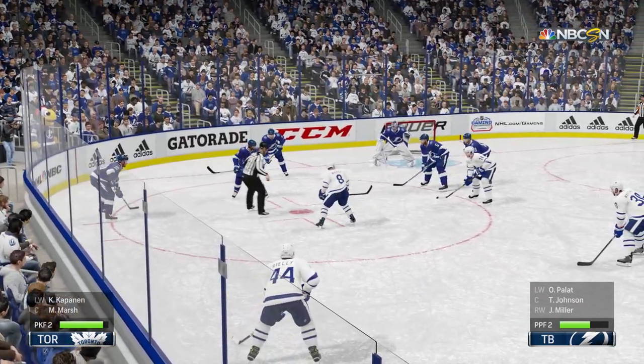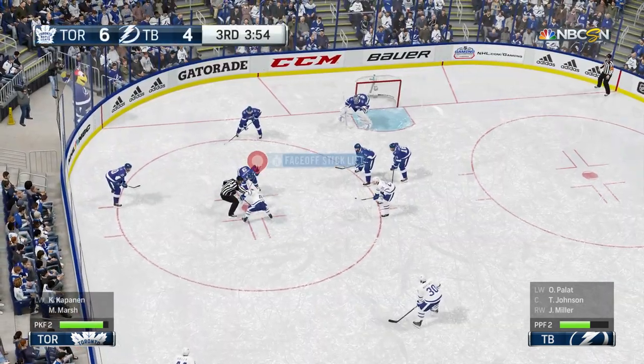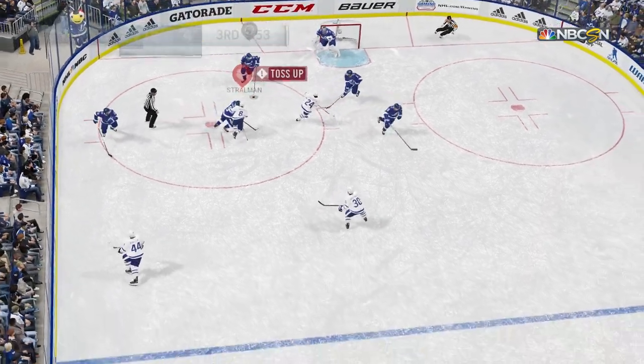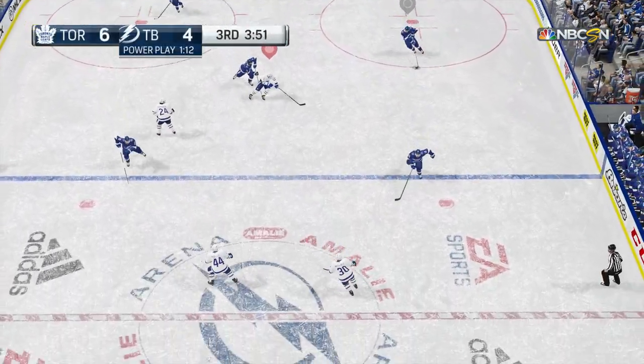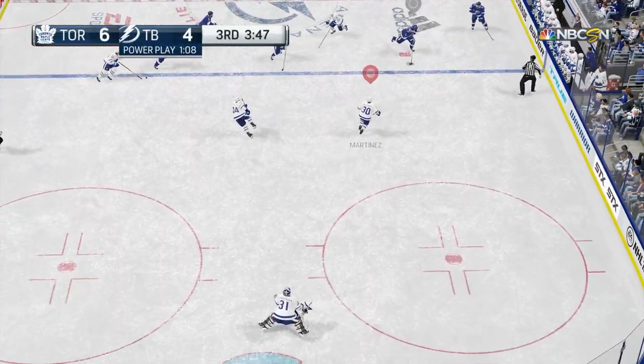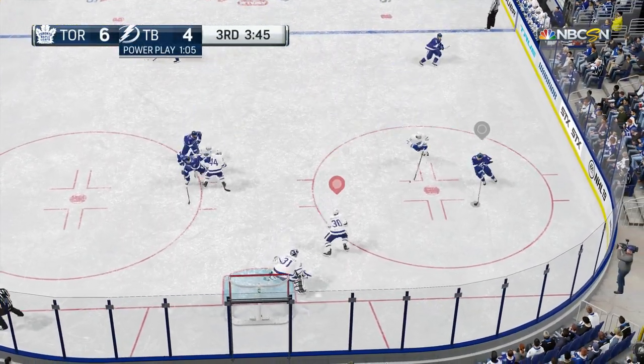A little under 4 minutes to go in the third. It seemed like a three-goal lead was going to be enough. It's less enough now. That lead has dwindled to two, and there's still a goalie pull possibility. Directing that one to Strawman. Trying to go to Girardi. Gains the zone.